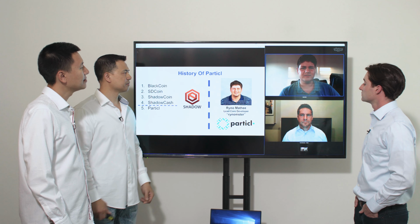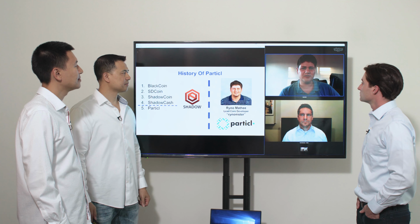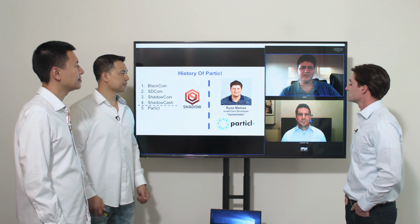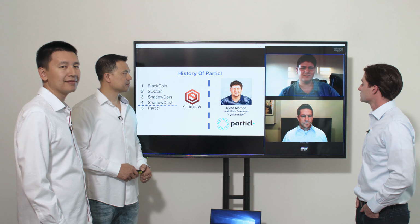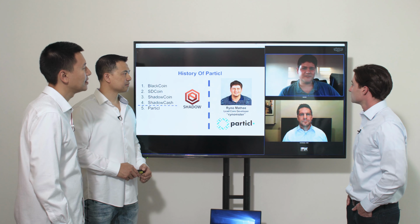Yeah, when we started Shadow Cash, it was actually all about the shadow banking industry. So the shadow banking industry is a $1 trillion industry. It's all kinds of investments and.